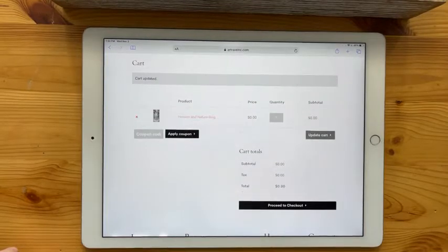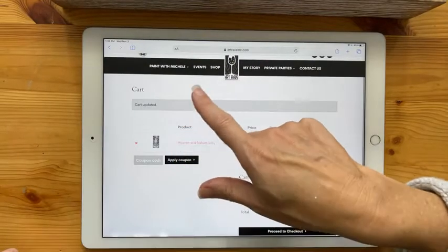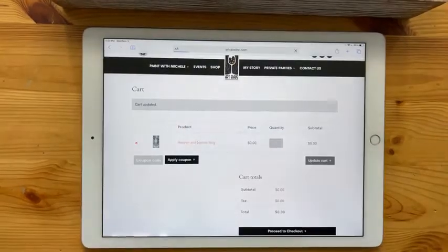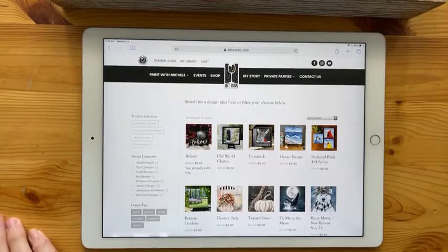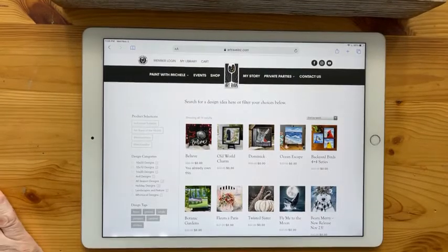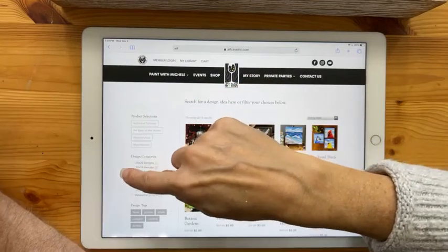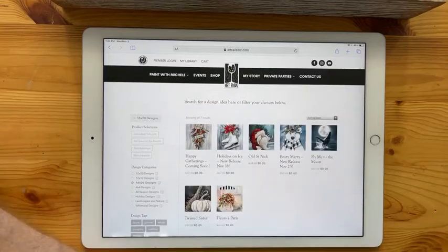Okay, so now you can continue shopping just like any other website. So you can just go back up to, try going to shop this time because it'll take you to the same thing, you'll see. But it's filtered differently. So if you want to, let's say see 16 by 20 designs, just hit the little 16 by 20. Okay. And there you go.